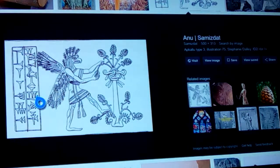Right? And this is saying that this is an Apkallu. This is one of the Apkallu priests. And apparently he's bending down or doing something with that plant. I don't know what he's doing. And he's putting his foot over here on that one something. I don't know, is he tearing the thing up?